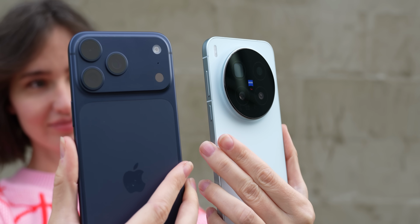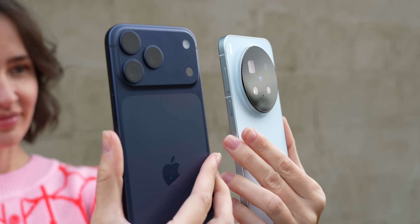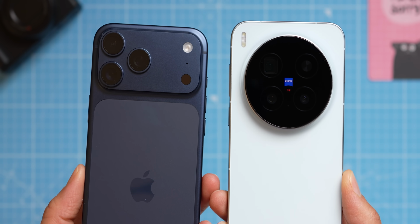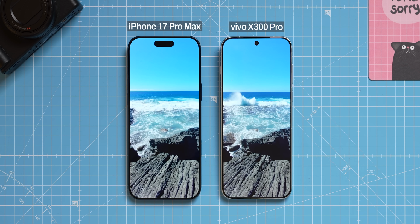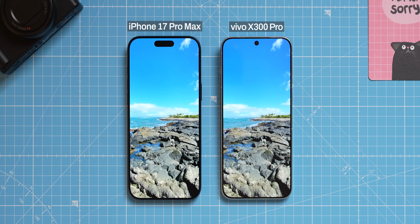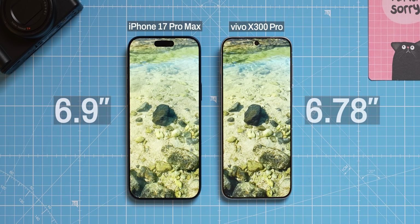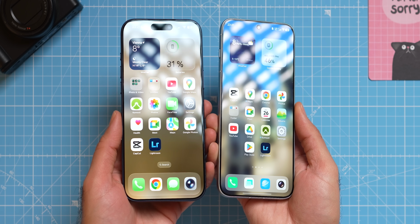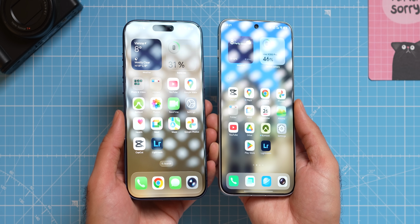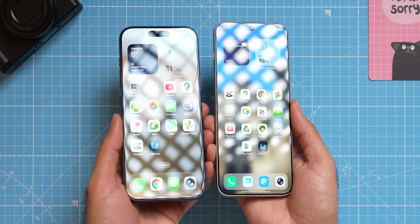Another thing to note about the camera is that the Vivo has a rather big camera bump. It can be used as a resting place for your finger, but it also sometimes makes handling the phone slightly inconvenient. If you look at the display, the Vivo has a punch hole, while iPhone has a dynamic island. The Vivo has slightly thinner bezels, whereas the iPhone is slightly larger overall. The screen on both are flat, thank God. The iPhone has an anti-reflective coating, which is nice, but on the other hand, the Vivo comes with a screen protector pre-installed in the box.